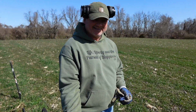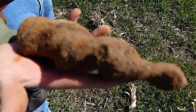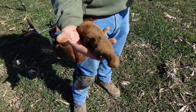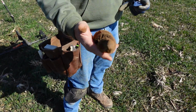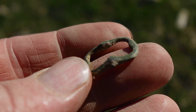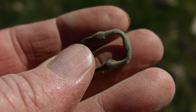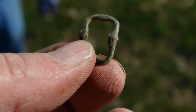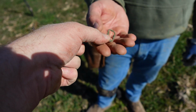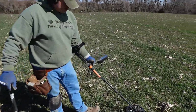What in the world is that? Bet that was a different signal, to say the least. He found that, and then he found this. Beautiful little buckle. I'm assuming some sort of little knee buckle or something along those lines. Sock buckle, maybe? It's tiny. That's sweet though. That's definitely the age we're looking for. Alright, Gary said best signal he's heard all day.